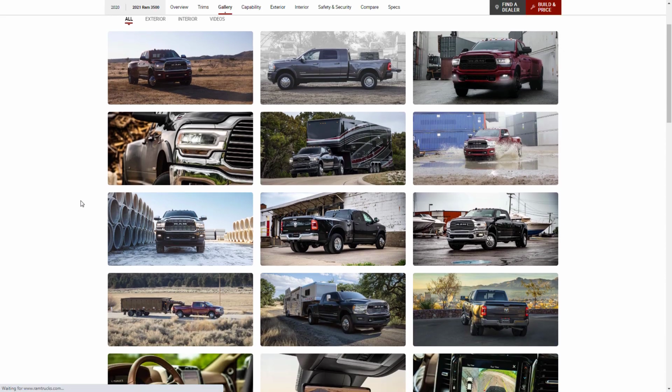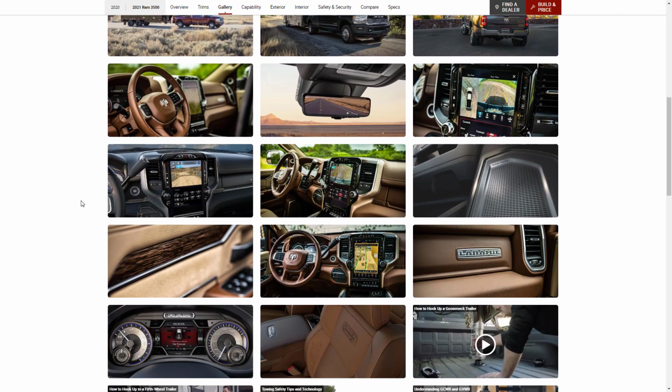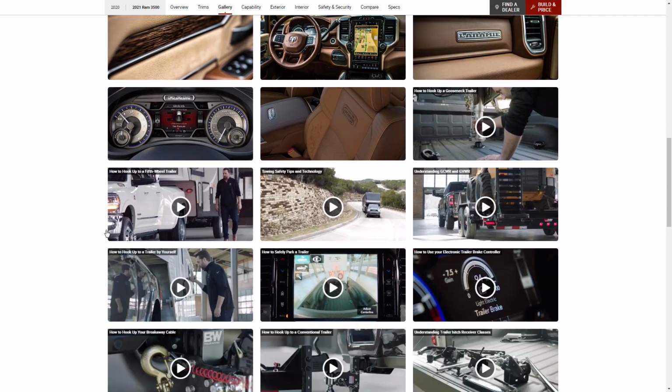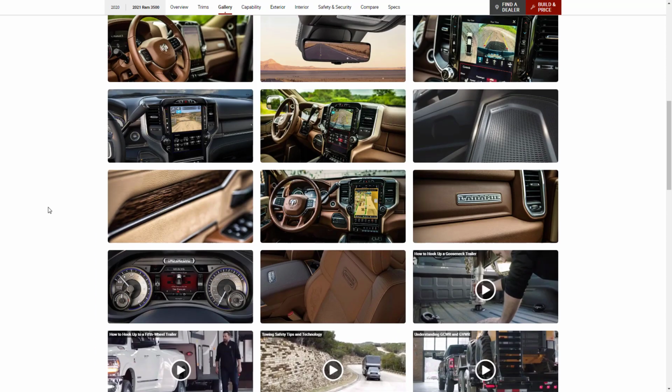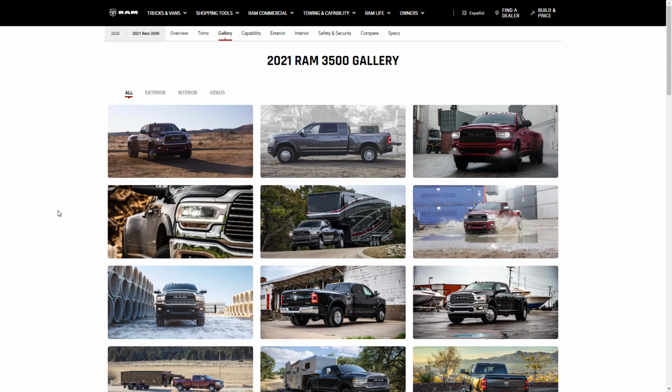So anyway, let's just scroll through these photos real fast. They don't actually have many. They don't have many of the interior. And then they've got some videos that we're not going to actually look through. So yeah, here's our photos. Now let's move on. We're going to go check out interior features. Then we'll check out safety and security features. Then we'll go do the build.